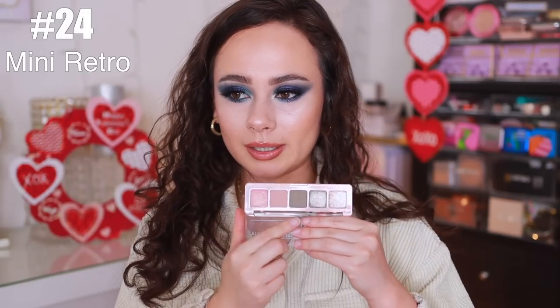24 is the mini retro palette. So this is pretty at the end of the day. Very, very pretty palette. That's why it's not towards the rock bottom here, but it's not the best quality. Like this shade, I feel like looks super duper gray on me. I wish it was just a little bit more olivey. I think the olive would have made a beautiful turn to this palette and really elevated it.